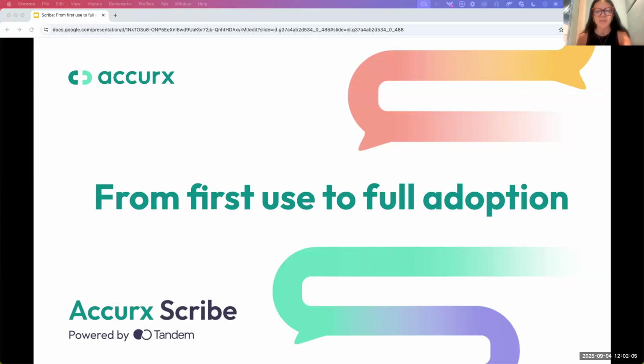But just to introduce myself to begin with, my name is Kate. I work in our implementation team here at Accurx. Today's session is all about Accurx Scribe, just talking about going from first use to full adoption. Got a couple of lovely guest speakers on here as well today, and we're also joined by Miles from Tandem, who's going to go through a demo as well. So yeah, I'll get started in a few minutes.